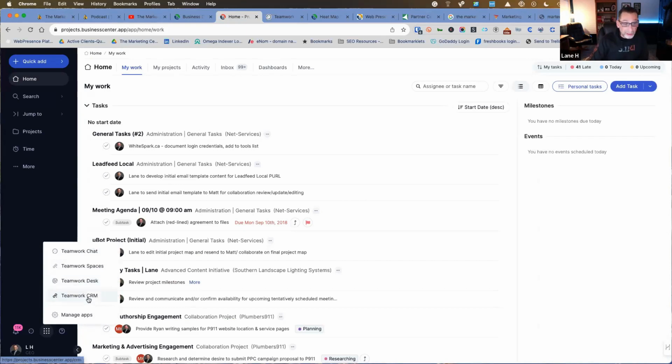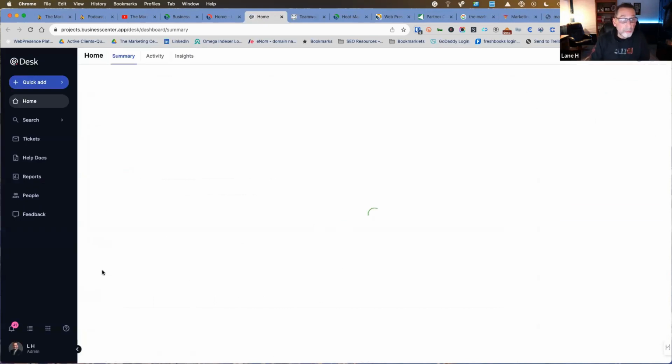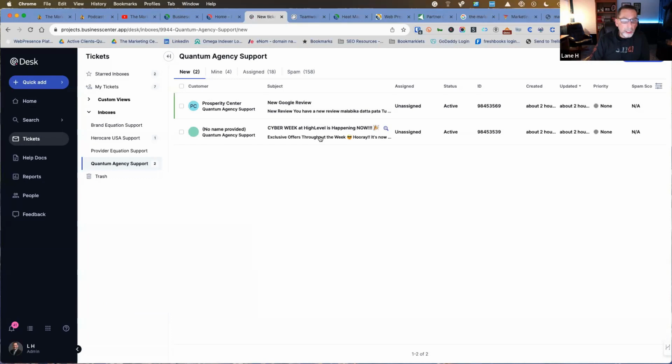Yes, Teamwork does have a light version of a CRM. We don't use their CRM, obviously, because we're using HighLevel, and Spaces is just a new feature that we don't use well. But we use Teamwork Chat, Teamwork Projects, and Teamwork Desk. Teamwork Desk is where we manage our support desk, all of our support tickets. Any kind of support tickets that we have can be immediately turned into a ticket.